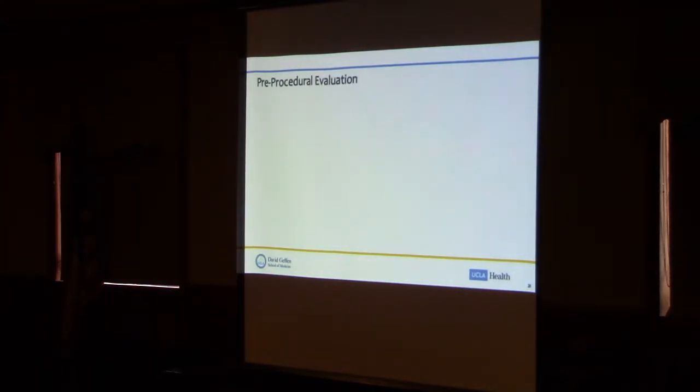So what does the pre-procedure evaluation look like? If you say, hey, I think I may be interested in these valves, what are things that we're going to get? What can you expect in the office? We're going to get pulmonary function tests. There are certain criteria that you need to meet to say that, yes, I think valves would be a good benefit for you. We don't want to put valves in patients who aren't going to do well with them.